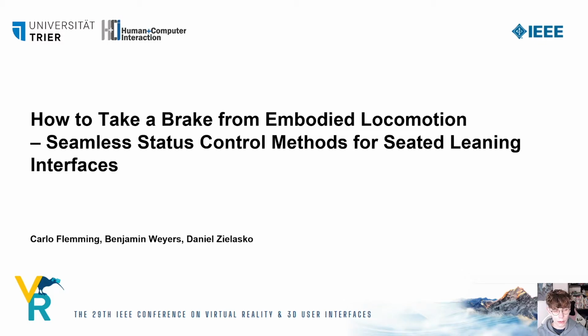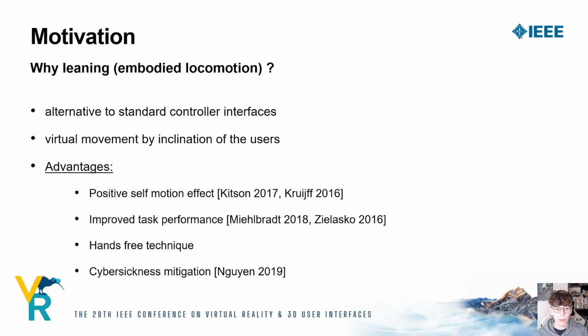My name is Carlo and I would like to present our work about our paper, where we concentrated on further developing the seated embodied locomotion travel method. First of all, why embodied locomotion, and here especially leaning?